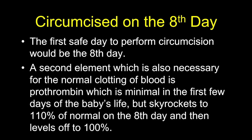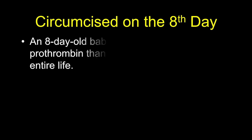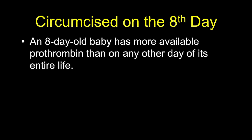There's a second element that's also necessary for the normal clotting of blood, and that's called prothrombin. It is minimal in the first few days of the baby's life, but it skyrockets to 110% of normal on the 8th day of the baby's life. After that, it drops back to the normal 100% level. So an 8-day-old baby has more available prothrombin than any other day of its entire life.